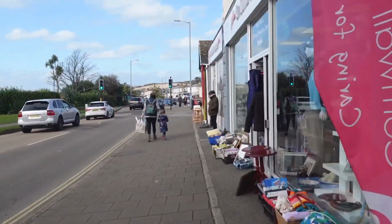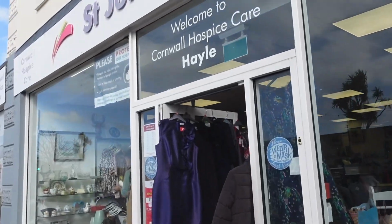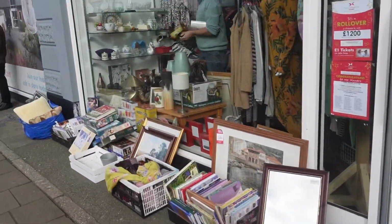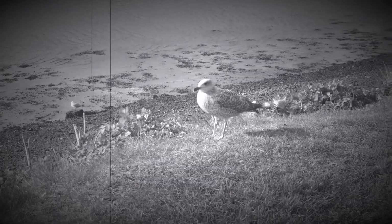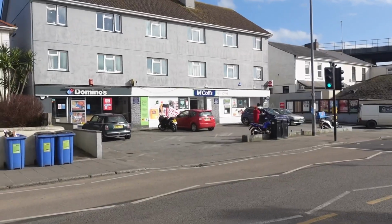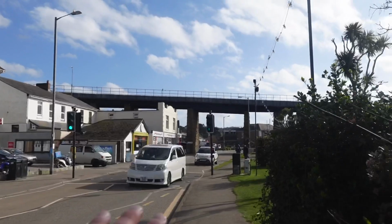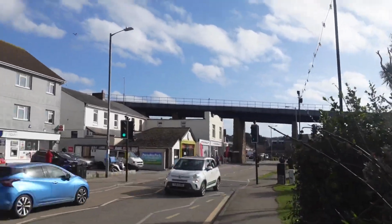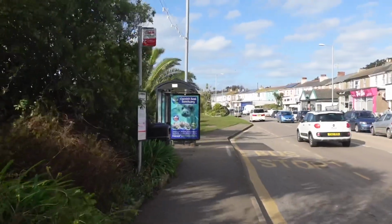Little shops on the right hand side, selling their wares. That's a hospice shop, always a good cause. Right, beverage procured in that little convenience store. Nice. So that's where I bought my beverage, and heading down, just for a bit of wayfinding now, the train tracks are behind us. So we're now heading this way.